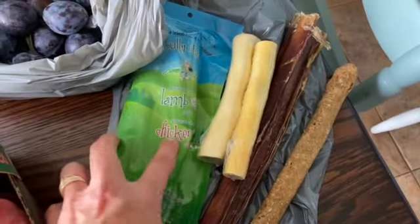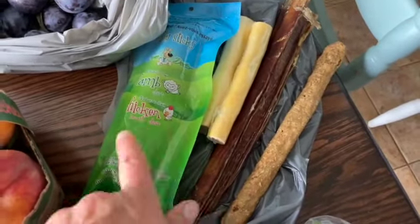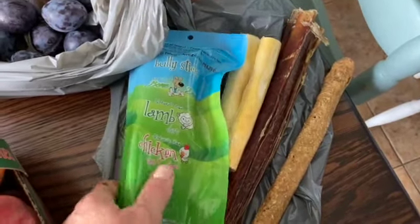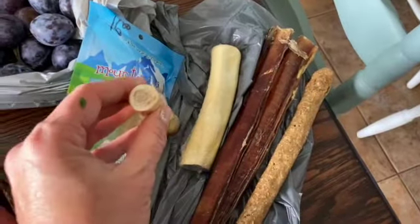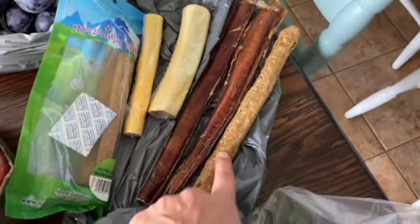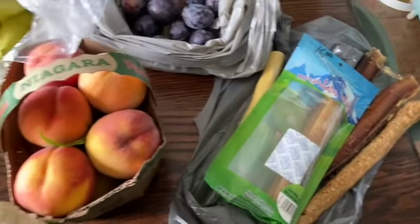Then there's a natural food place, a dog treat place, so I actually picked him up some stuff. It's yak cheese. Then these were bully tails or something like that, bully sticks and duck sticks. So they're all natural. Gotta buy him some treats every time I go somewhere.